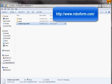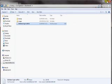Also, I use RoboForm to keep track of all of my passwords for the products that are purchased, for the products that are protected within a membership site, and I have a folder structure on my computer for all my purchases. Let's take a look at that. Let's go ahead and back up here.